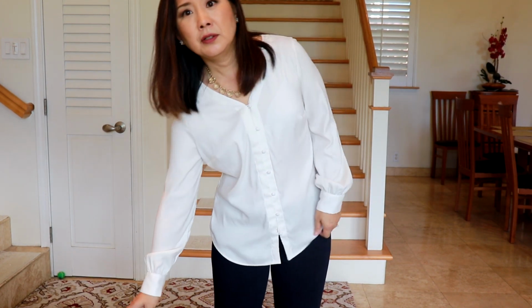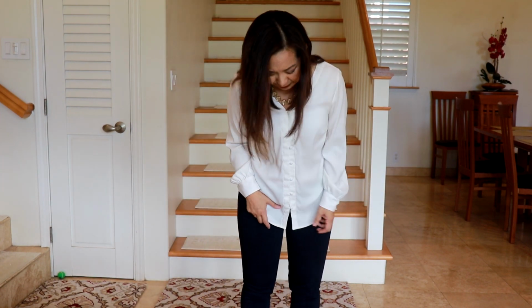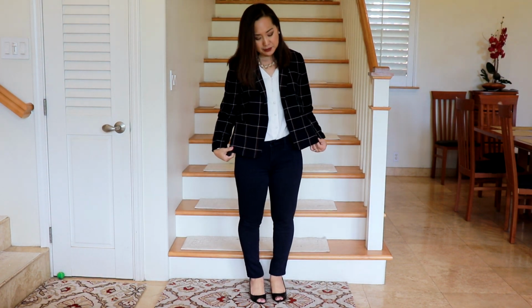And so I just have it out so you can see how long it is, but it's probably something you could tuck in to, say, if you had a pencil skirt. I think that would look really nice and very professional. It would be definitely something you could wear with a suit. So that's the blouse, and I'm gonna bring in the jacket to wear over it. Okay, so here is the blazer.